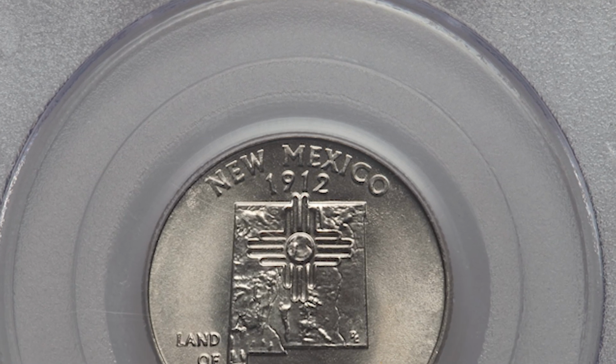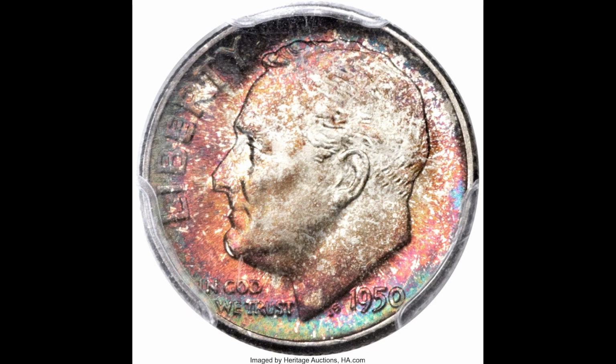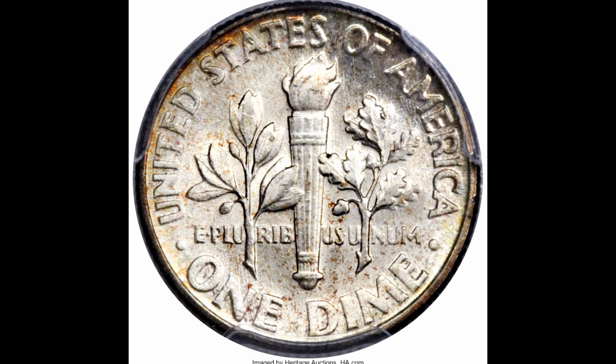And this coin graded at a PCGS mint state 68, and it sold for $1,292.50. Here's a 1950 10-cent Roosevelt Dime graded by PCGS at mint state 68 with the full bands on the back. This coin sold for $4,230, and this is why.